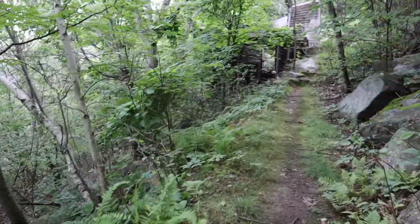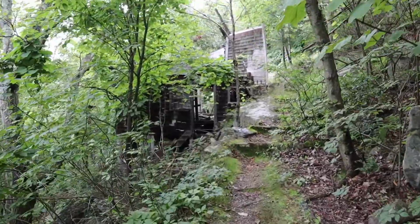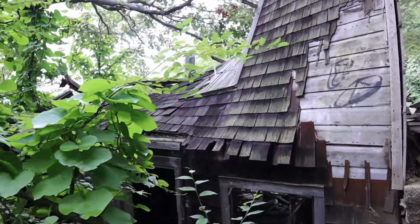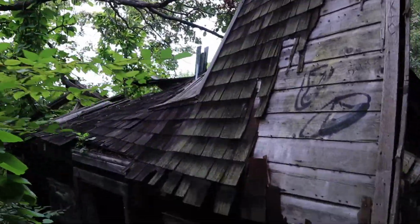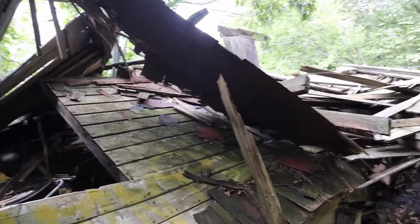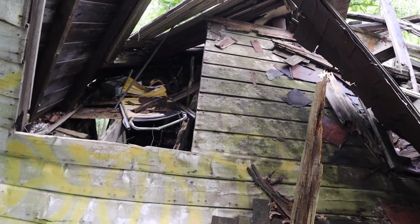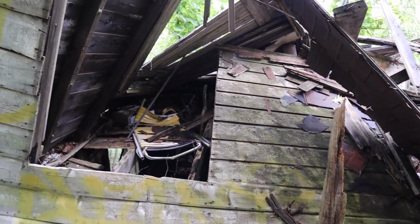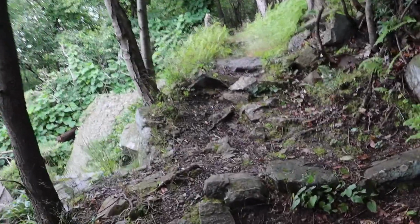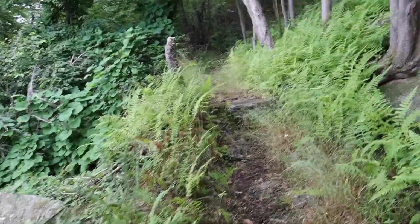Coming up to this cool little old building that's over here. This thing is almost totally gone by nature. There was somebody's house one time that would have been living right here. And this thing is mostly all gone. You can actually see their chair and a few of their things in there. And this is right here on the side of this little path that I'm walking on, the side of this little red trail that we cut off.